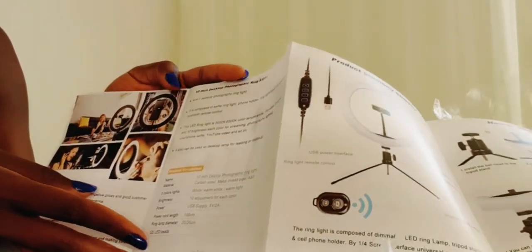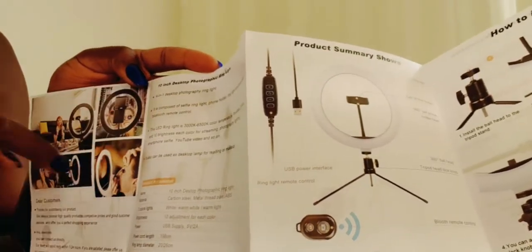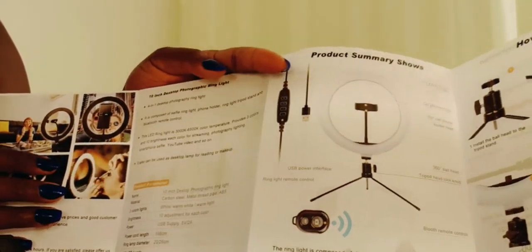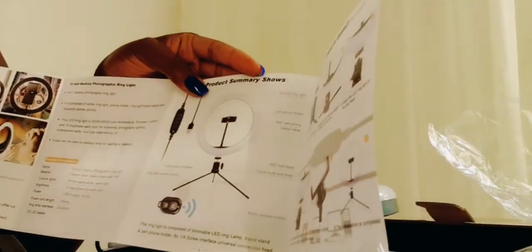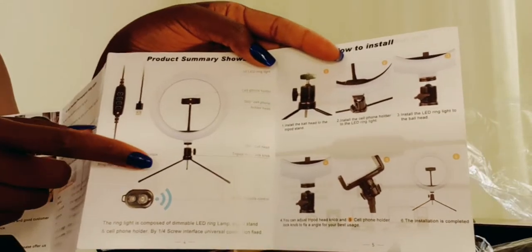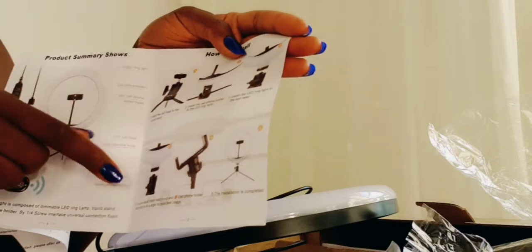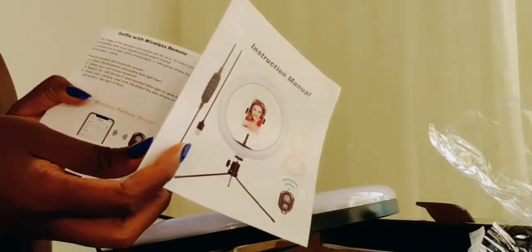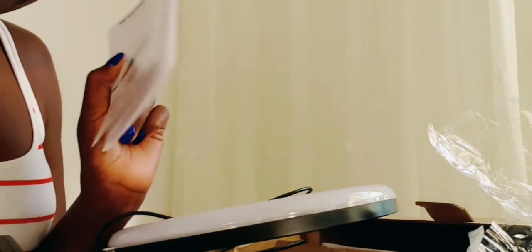And this is a 10-inch desktop photography ring light. So it's a 10-inch. I thought it was a little bit smaller, but it's 10-inch, so that's how it looks. It's big. And here you can see when you set it up, and these are the instructions on how you can use everything in there. Yeah, so I'm so excited, and these are the parts. So when I put it up, I'll show you guys how it's going to work.